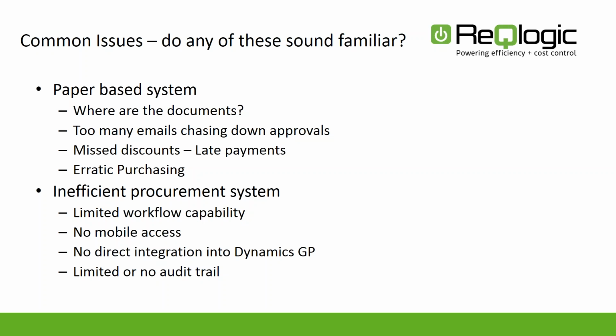So when it's paper-based, of course, the biggest complaint is, where are the documents? Who has them for approval? Oh, that same person, every company has one, has them in his inbox, and they're sitting there, and I shouldn't say he, I guess he or she is holding on to them and not approving them. What's the result of that? You're having late payments, possibly. You're missing taking advantage of discounts, and you have erratic purchasing. So you may have people just purchasing without a requisition or purchasing from a vendor that isn't set up. So you have a lot of disruption to your system.